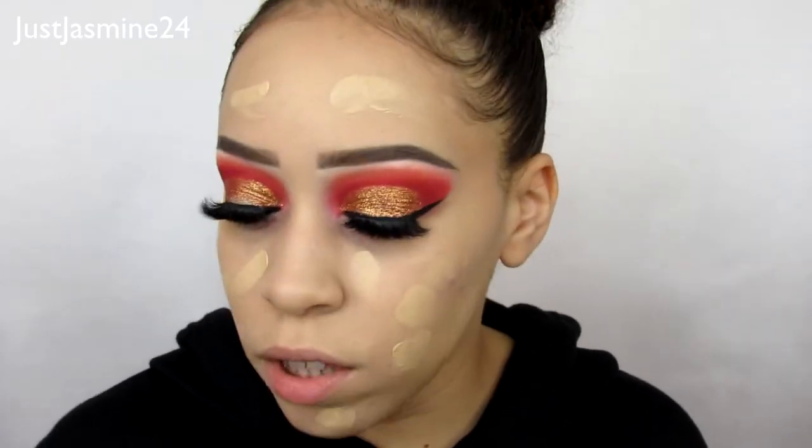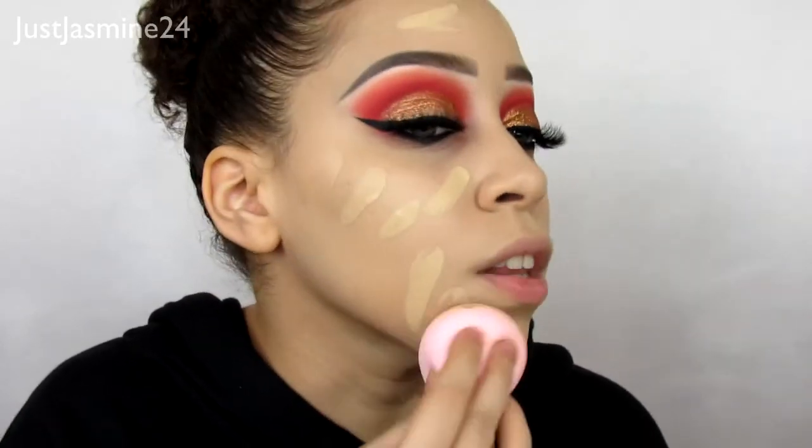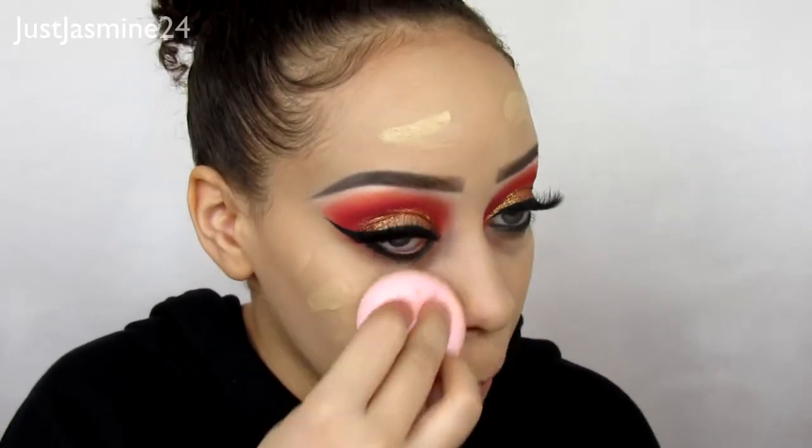But I like how this sponge is blending everything out. And then my foundation looks really, really good. The coverage is there, just how I like it. So I'm going to blend it out with this sponge. So far, this sponge is pretty good. And the color match is perfect.